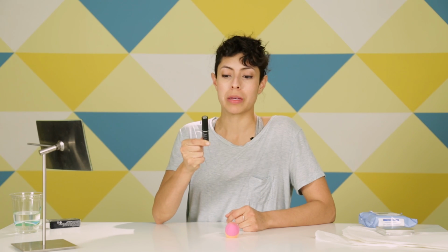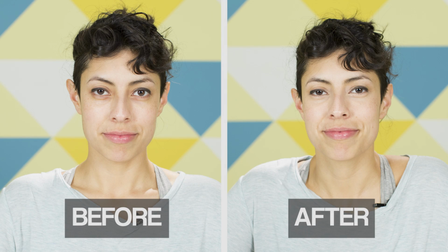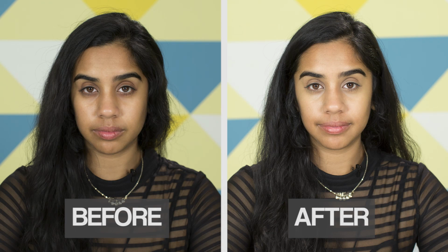It's about double what I would spend on a drugstore under eye concealer. I don't know if it's worth that. I think it definitely covered them up to a natural degree. I like that it kind of blends into the rest of my skin and it looks pretty natural.